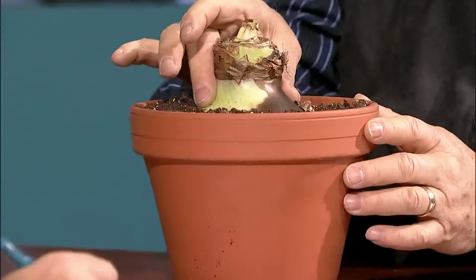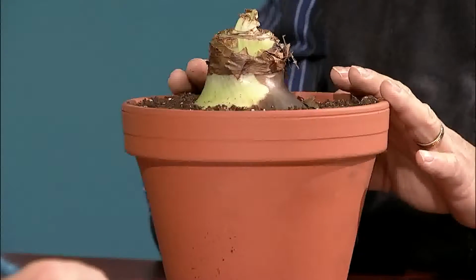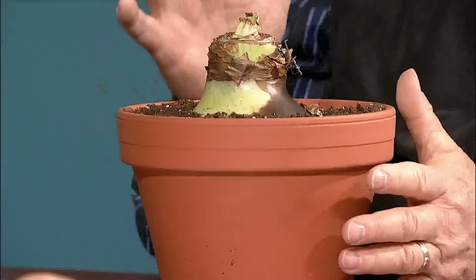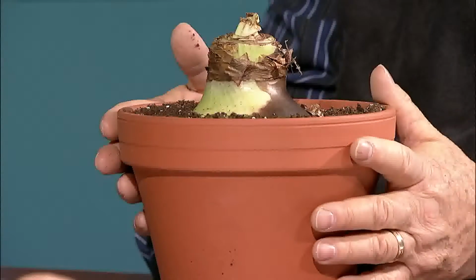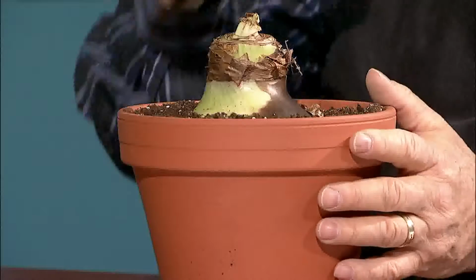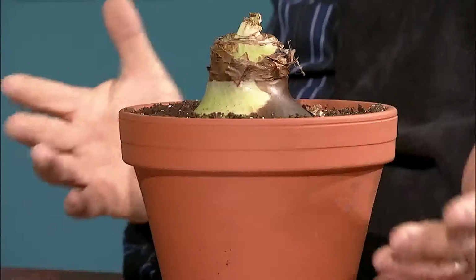About 1/3 of the bulb above the soil, just regular potting soil. Water it, and then it starts growing. It takes about 6 weeks, so this won't be in bloom for Christmas, but give it to the mother-in-law. She can watch it come into leaf and then flower. So for winter time, that would be good. You can get them already started. You can get kits, but amaryllis is a great holiday gift or gift for winter.